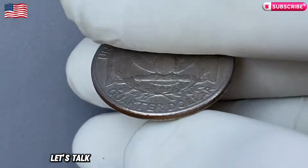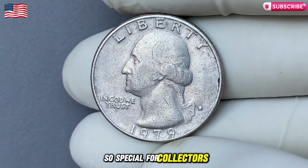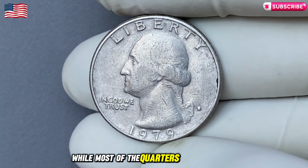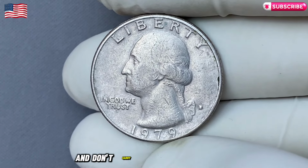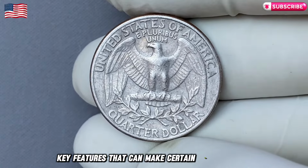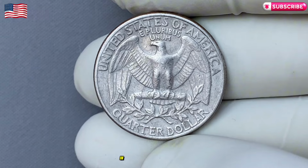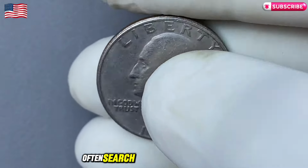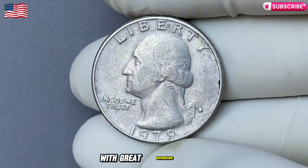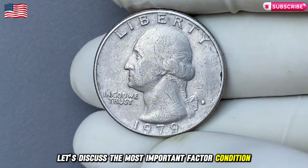Now, let's talk about what makes the 1979 quarter dollar so special for collectors. While most of the quarters from this year were mass-produced and don't carry any significant premium, there are some key features that can make certain 1979 quarters worth a lot more than face value. In fact, collectors often search for these specific coins with great enthusiasm. First, let's discuss the most important factor: condition.